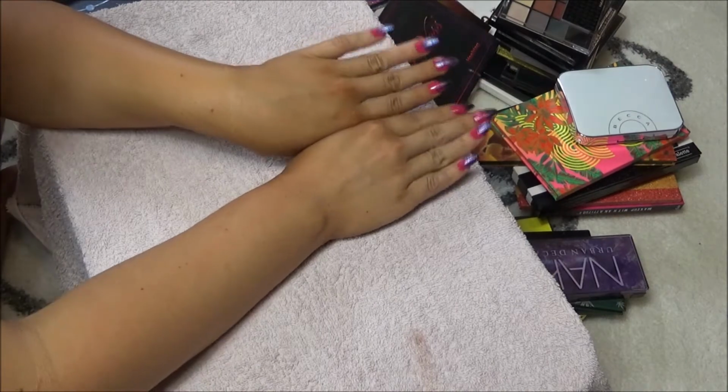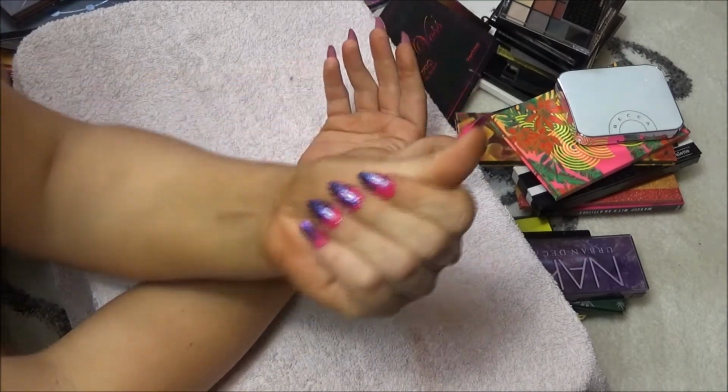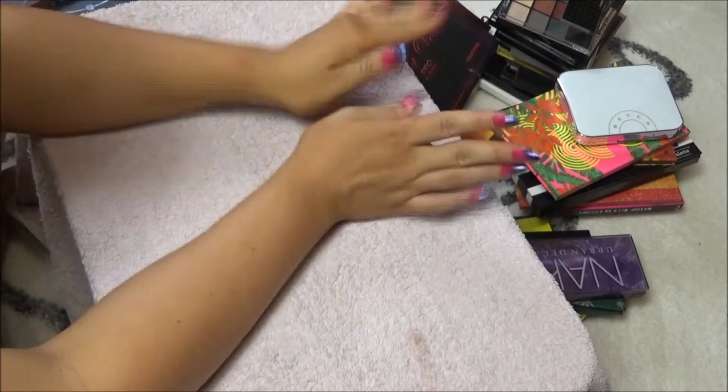I tried to be cute with the nails though. I used the multi-chrome flakies. Can you guys see that? Not sure. Anyway, doesn't matter.